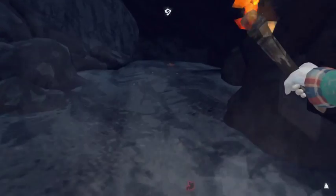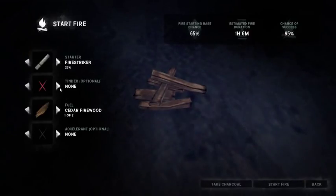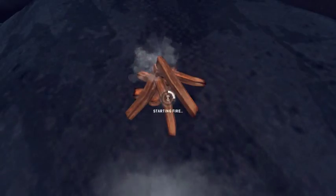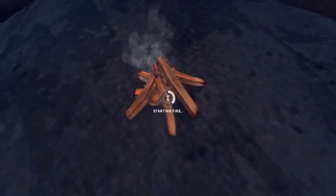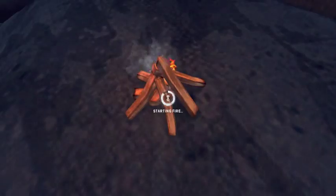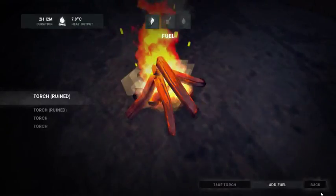Of course, here's the area I started. There's my first fire pit. Get that torch going. Yeah. Hopefully that works out well. I really hope that works out well because my torch just went out, so getting 2 fires for 1 match is nice. Okay, throw a stick on there, throw this other cedar on for some time.